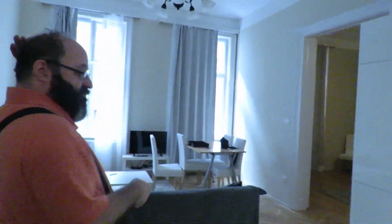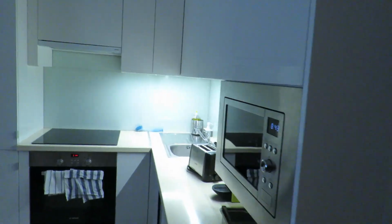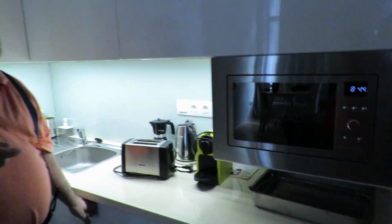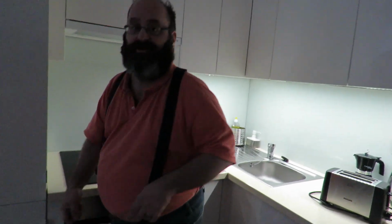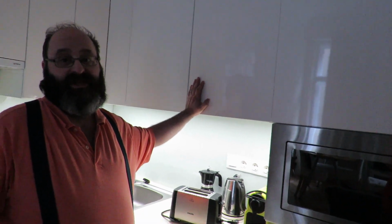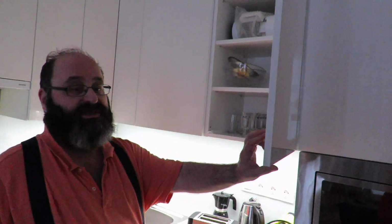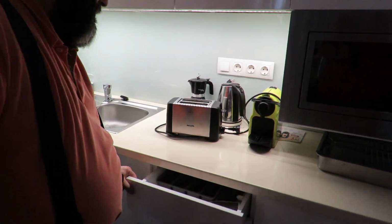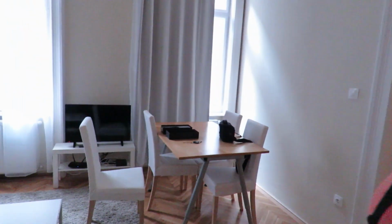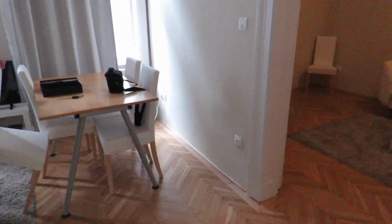So here is where we spent most of our time. As it is very common in Hungary to have the kitchen and living area in the same room. So you have a fridge, freezer, dishwasher, and everything here is from IKEA. So you just push and it opens. We have all the utensils and plates and everything. There's a dishwasher, which is very helpful. Microwave, toaster, coffee maker. That's important too. We have a TV, and we brought our Chromecast so we could watch our own shows.